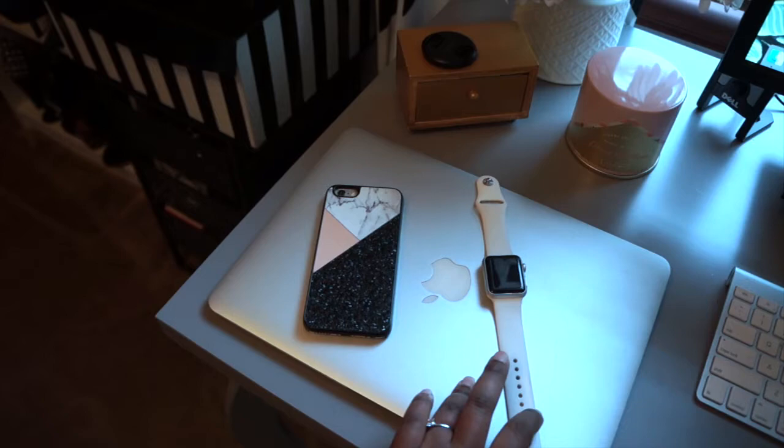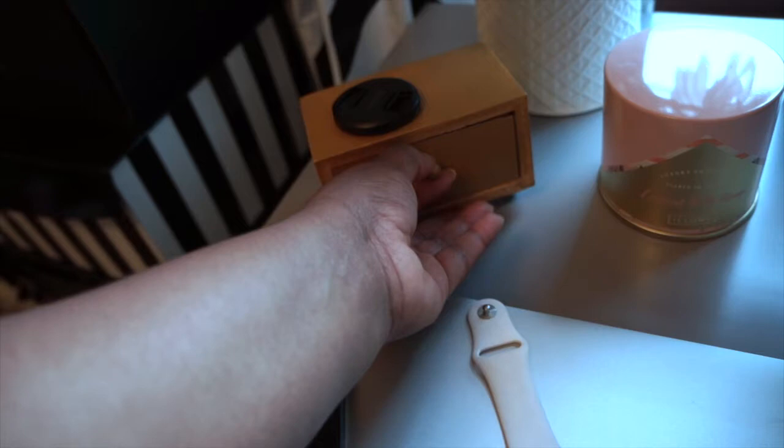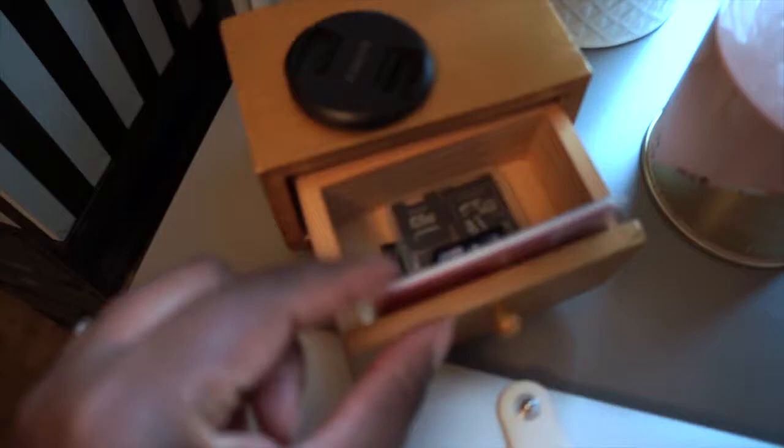Yeah. And so moving on, I have this box that I actually did a DIY on. I had this box for a very long time. I ended up getting it from, I believe, Dollar Tree. And inside of this box, I just house all of my memory cards and SD cards and all kind of stuff like that.